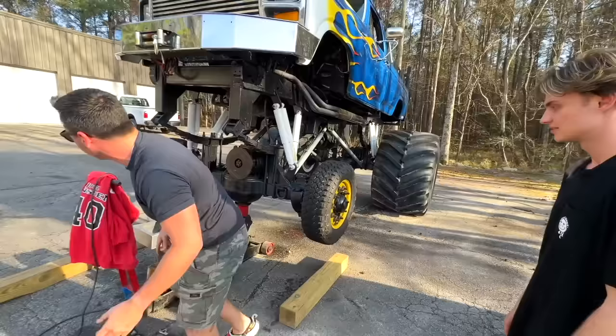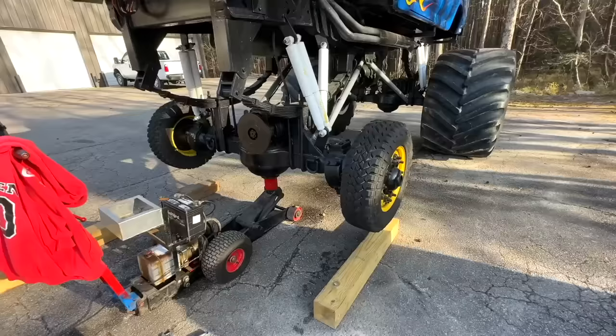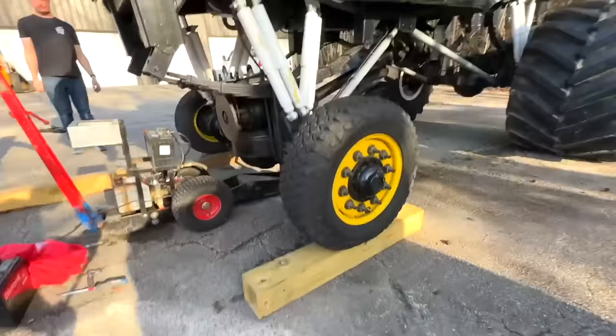All right, just kind of tap on the release and see what happens. This is gonna be interesting. Oh boy. Oh gosh. Wait, that's gonna fall off. Push that one back. It's gonna move. Touchdown. You can feel it in the ground. Oh gosh, that's heavy. Their tires are taking the weight. Look at them squish.